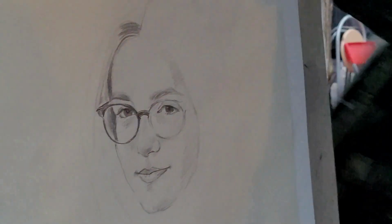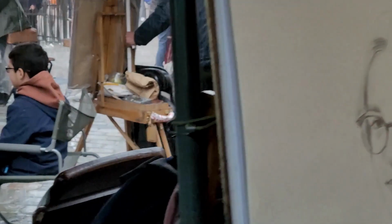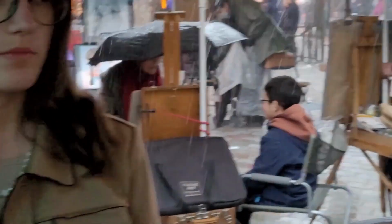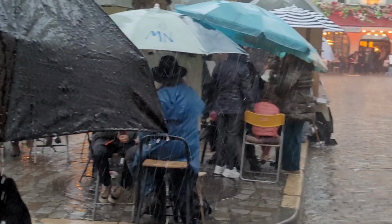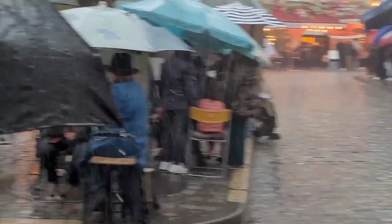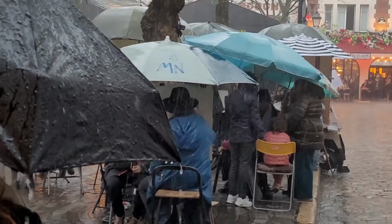Such a good drawing as well. It makes you realize how difficult it is. Oh God, this is too much. Now at this point I have to run for shelter because I'm getting absolutely wet. But I do manage to get back to see the finishing touches of the drawing.